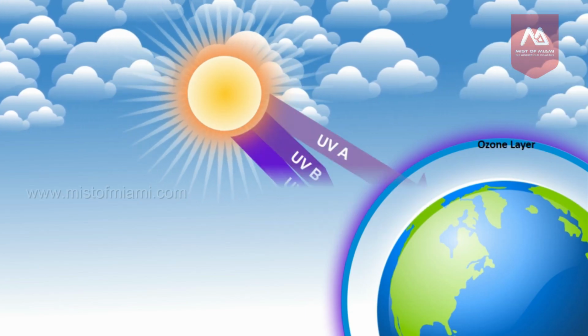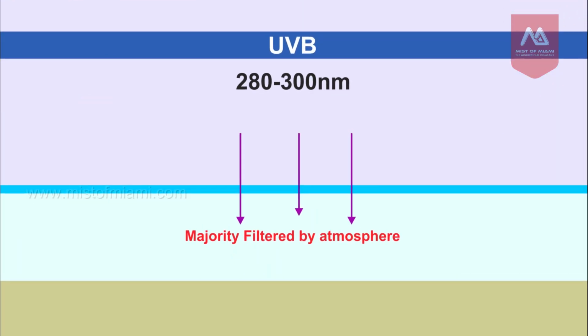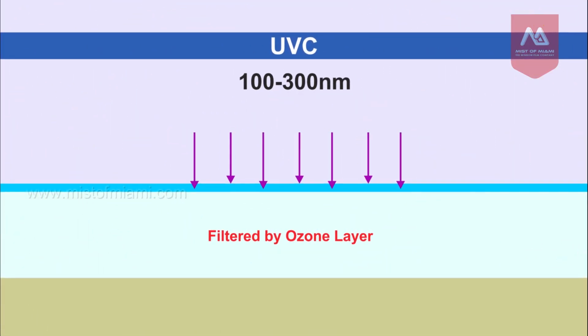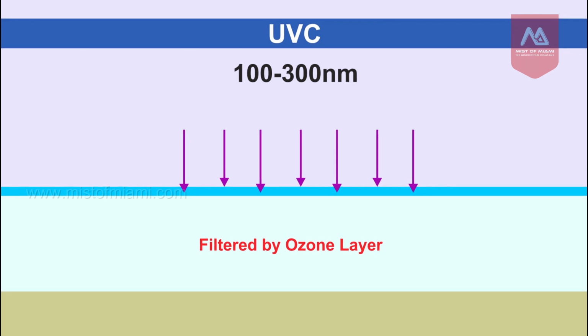95% of ultraviolet which falls on Earth is ultraviolet A in 300 to 400 nanometers, and ultraviolet B is only a partial falling in 280 to 300 nanometers, and ultraviolet C never falls on Earth for the simple reason that most of its rays are always absorbed by the atmosphere in 100 to 300 nanometers.